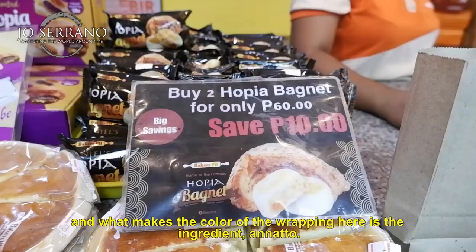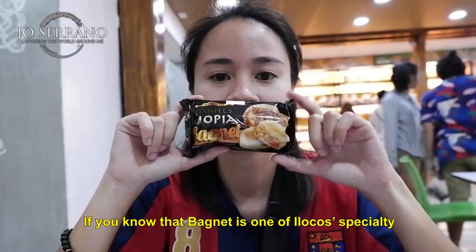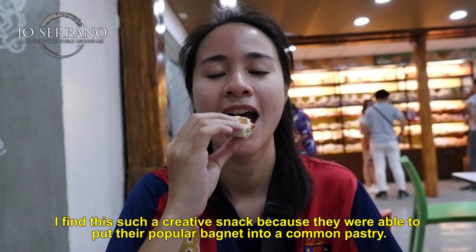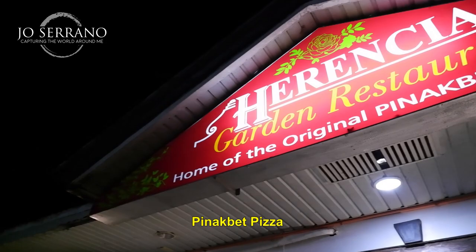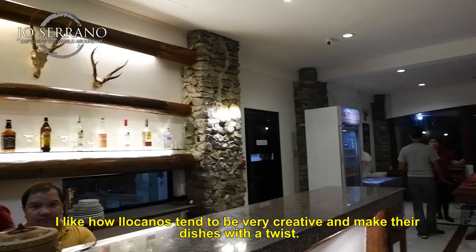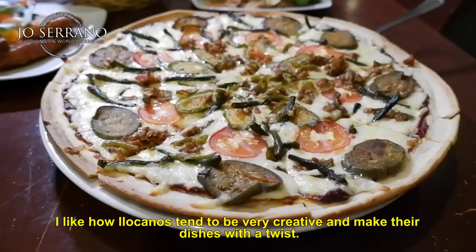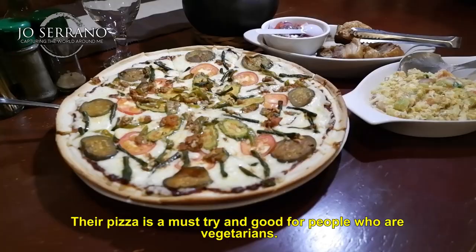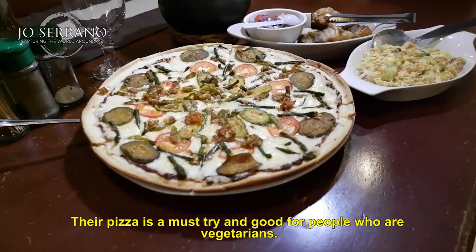Bagnet hopia. If you know that bagnet is one of Ilocos' specialty, then you should try this unique snack. I find this such a creative snack because they were able to put their popular bagnet into a common pastry. Pinakbet pizza. I like how Ilocanos tend to be very creative and make their dishes with a twist. Their pizza is a must try and good for people who are vegetarians.